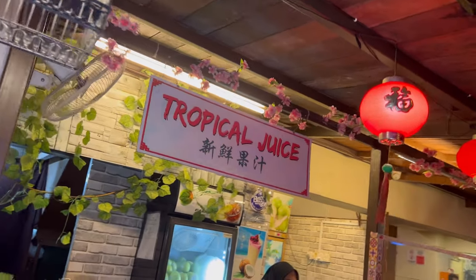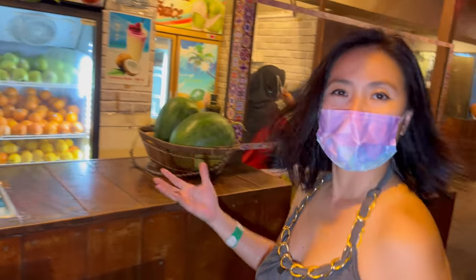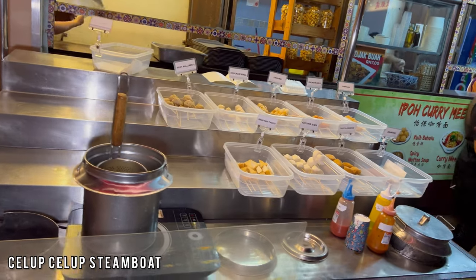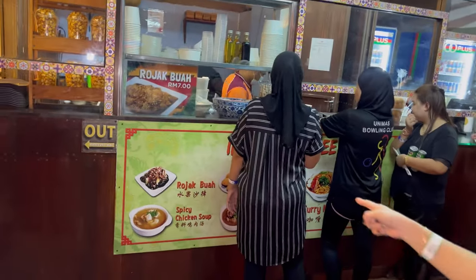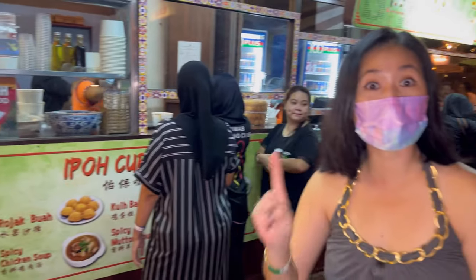Juices mestilah. Every time we come to any theme park kan, always panas and then you need to drink a lot. So, yes. Juice bar is always very important. Stay hydrated, guys. Look. Do they actually dip it in here or how? Yes, I think so. But yes, they will do it for you lah. Oh, yeah. Rojak store. And apparently they are quite famous for their Ipoh curry noodles.